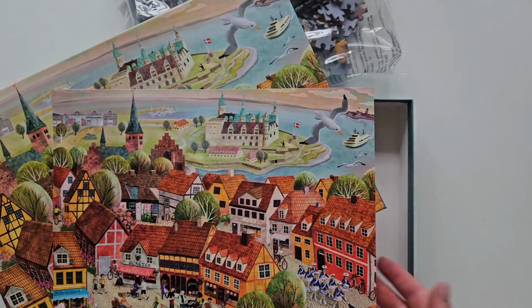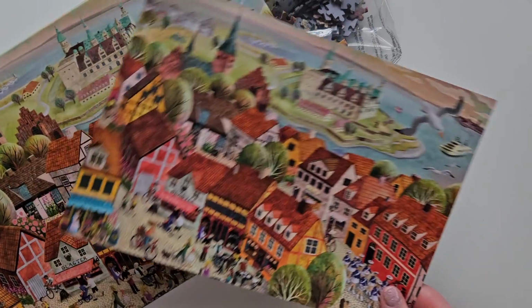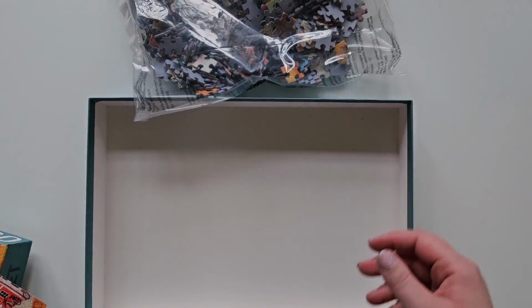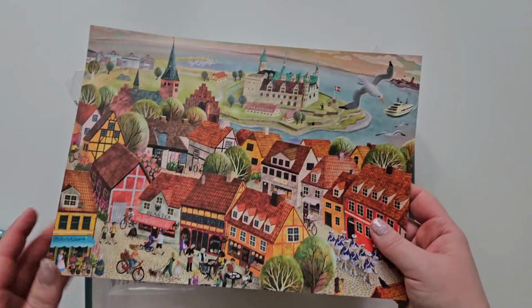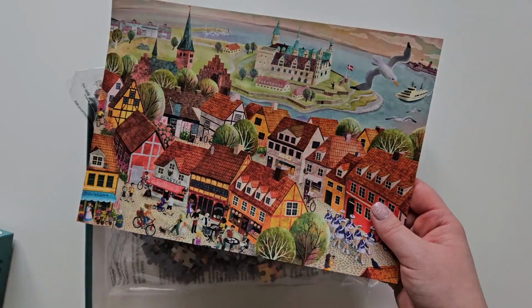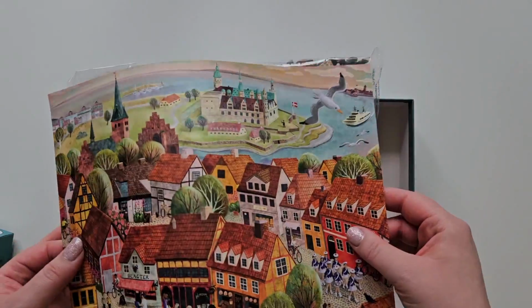But also if you are two putting together the puzzle, you have an image each. But let's take a look at these pieces. Oh, and also the poster, the same lovely matte finish and a nice thick quality.